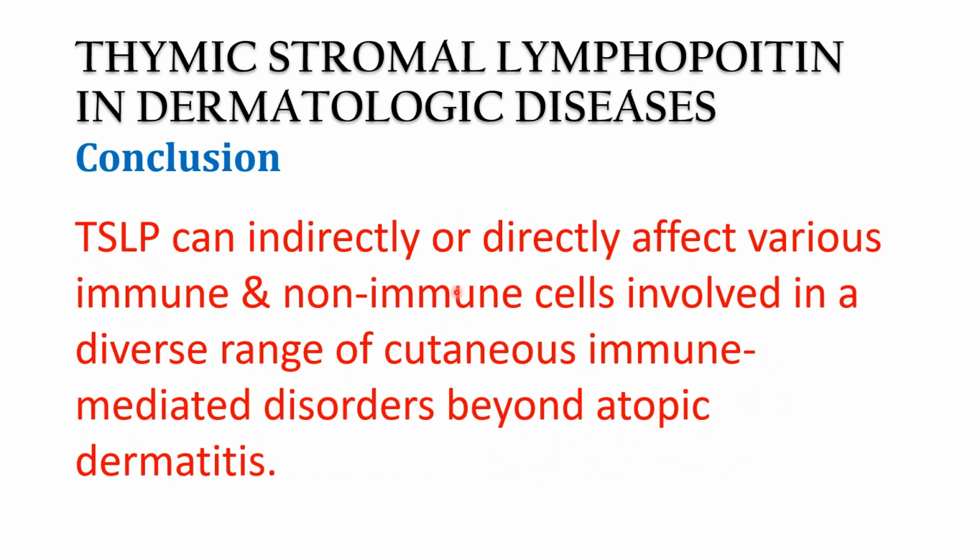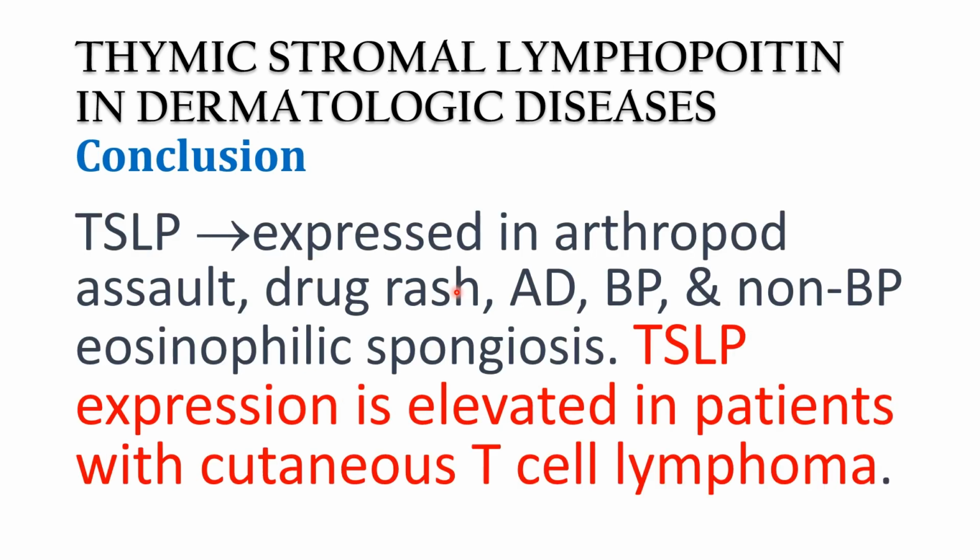Thymic stromal lymphopoietin was recognized for its capacity to link the innate immunity to the type 2 acquired immune response at the barrier surfaces. However, recent data demonstrate that thymic stromal lymphopoietin can also indirectly or directly affect various immune and non-immune cells involved in a diverse range of cutaneous immune-mediated disorders beyond atopic dermatitis, which significantly broadens the functions of thymic stromal lymphopoietin in different skin conditions. And in a retrospective study, a group analyzed samples from eosinophil-rich dermatoses and found that thymic stromal lymphopoietin was broadly expressed in arthropod bites and drug rash, atopic dermatitis, bullous pemphigoid, and non-bullous eosinophilic spongiosis.